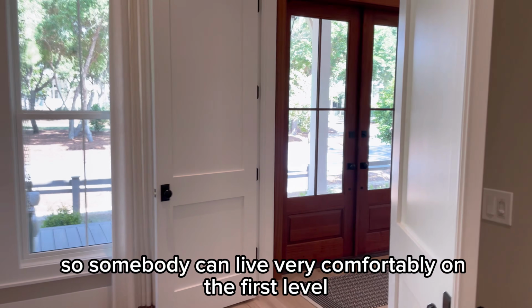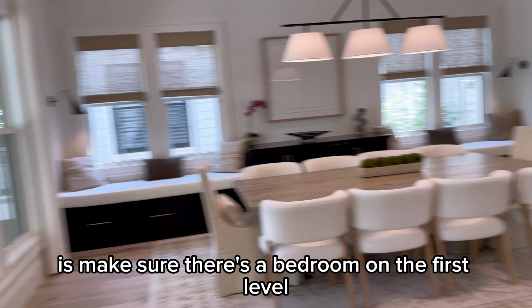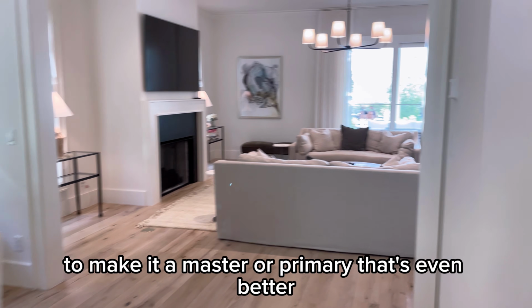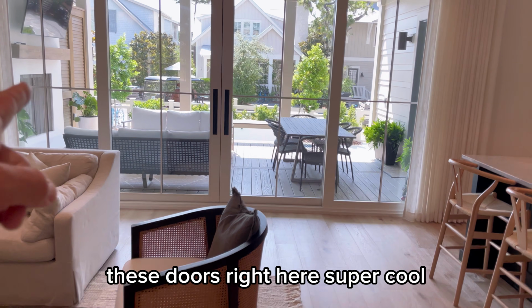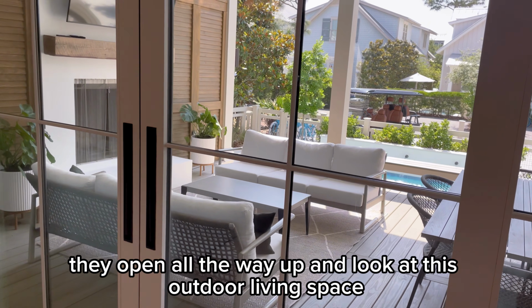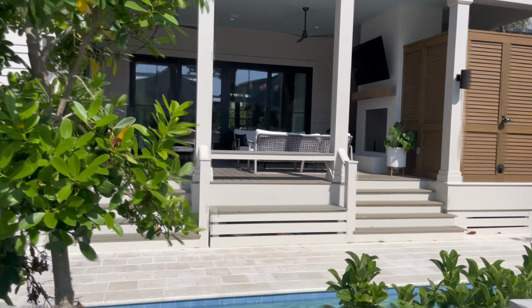So somebody can live very comfortably on the first level, and that's one thing about WaterColor we always want to do is make sure that there's a bedroom on the first level. To make it a master or a primary, that's even better. These doors right here are super cool. They open all the way up. And look at this outdoor living space. Unbelievable.